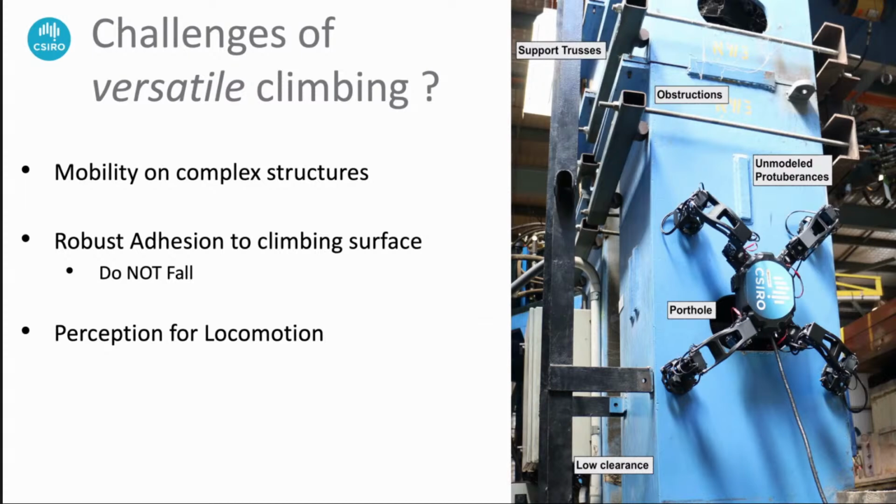And whenever the environment becomes really complex, it's very important to have a proper perception pipeline that enables the robot to understand really where the structural components are, what the adhesive capabilities of the environment are, so that it can take that into account to plan its locomotion, plan its leg movements or body movements, so that it can perform the task, but it also does not damage the environment.